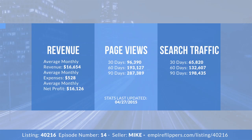Gotcha. How stable are the earnings? If someone bought this, could they expect it to be stable year-round? Has it been a consistent growth trajectory? Is it up way high one month and down the next month? How has that been? I think it's kind of hard to tell. It's a little bit of both, really. It took off really quickly. It seems stable on average around the 15,000, 17 mark. It's hard to tell, really.